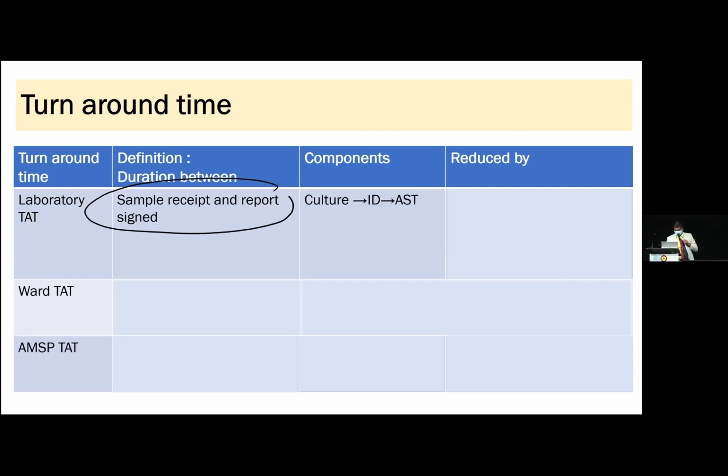So a laboratory turnaround time has three components. After you receive the sample, you do a culture, followed by identification, and you perform the AST. So these three are the components of laboratory turnaround time. What do you mean by ward turnaround time? It is also called bed-to-bed turnaround time. Bed-to-bed turnaround time means, on both sides of the laboratory track, you add the transport time as a factor. You factor the transport time here. So here there is something called sample transport time.